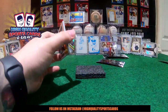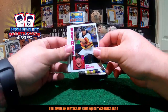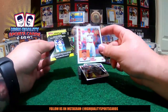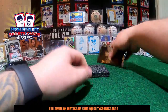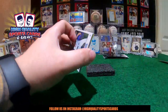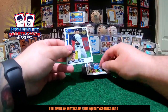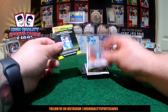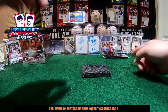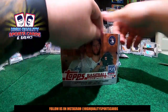Here we go. And we got Mojos of Kerry Wood, Cubbies, Jeff Bauer, Houston, Kevin Cron, D-backs, and Mike Trout, Angels. And here we got another pack, Walker Buehler, Aaron Nola, Blake Snell, and Mitch Keller. All right, so no auto out of the silver packs on the first two silver packs. We got two remaining over here, and we're going to catch another two on this box. So let's do another two silver packs on this one.